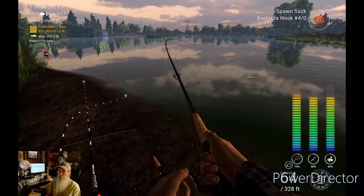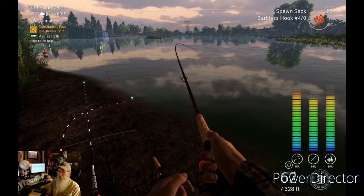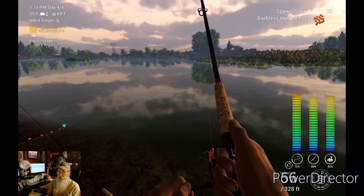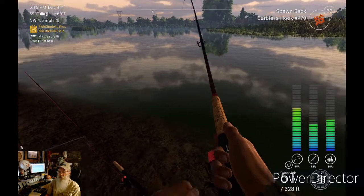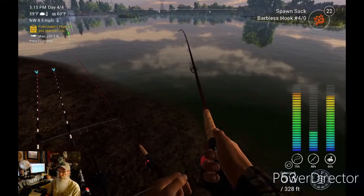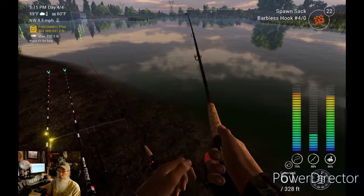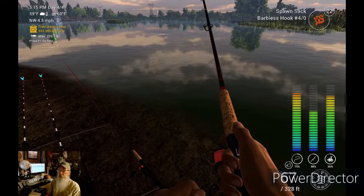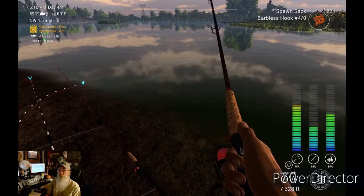Running, huh? There he is. Come on, man. I got another fish on there. It'd be nice for some XP points. There he is. Oh, well, he's a big guy.